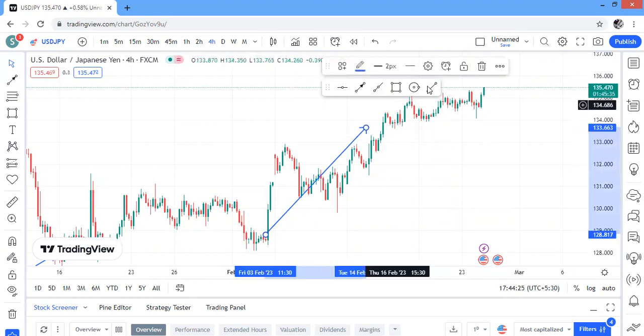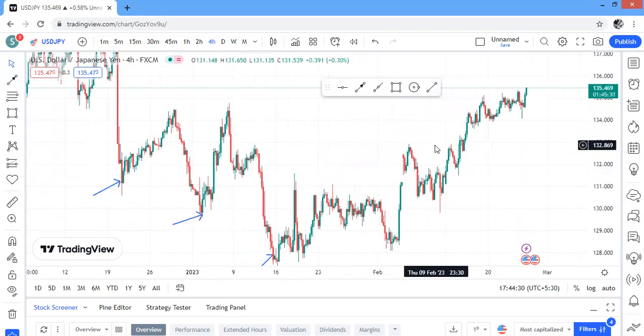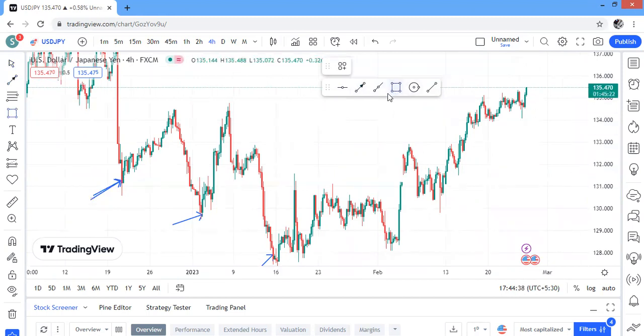Identify the structures of the market. Identify every structure in the market. Then ask yourself, where did the market begin from? As you could see here, guys, let me show you one thing. I'd already marked my lows. That's why I'm telling you, always make sure that you're part of my live class.